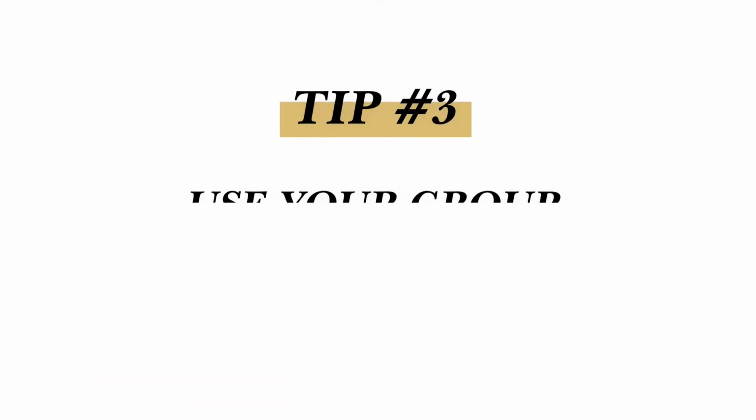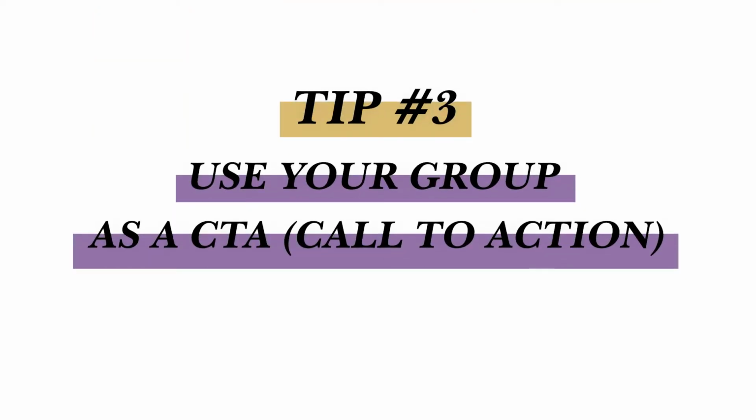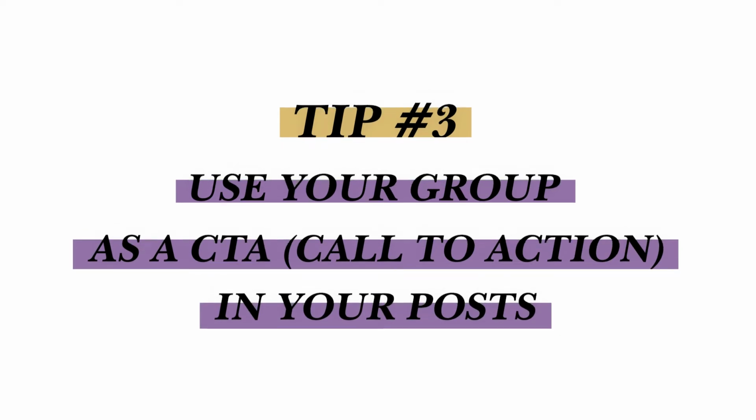Tip number 3, use your group as a CTA, a call to action in your posts. Every week, make sure that you mention your group as the call to action in at least a few of your posts, whether it's an Instagram Reel, a Facebook Live, or even in your stories. Mentioning your group frequently will boost the chance of it being seen by both your current followers and new people who are finding you every single day.